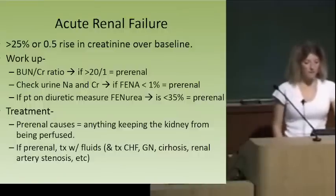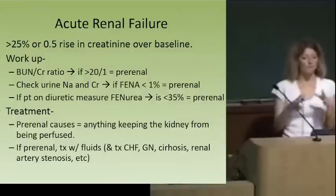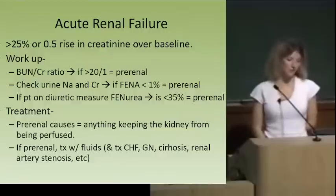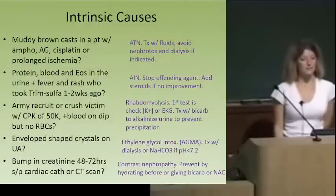And it can be caused by anything that prevents blood flow to the kidneys, either because of global hypoperfusion or renal artery stenosis, anything that keeps blood flow from getting to the kidneys. So intrinsic causes are a little bit more interesting. So what would be the cause of renal failure in a patient who has muddy brown casts? They just took some amphotericin, aminoglycoside, cisplatin, and they had prolonged ischemia.